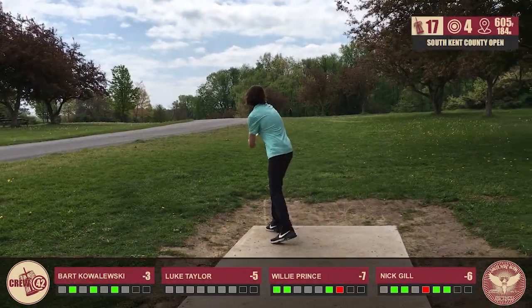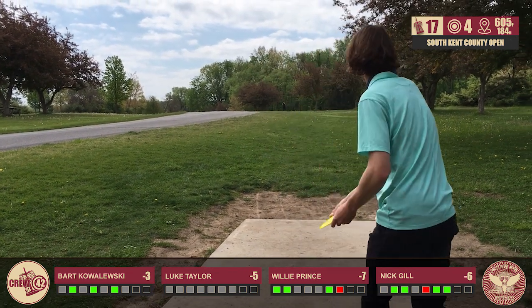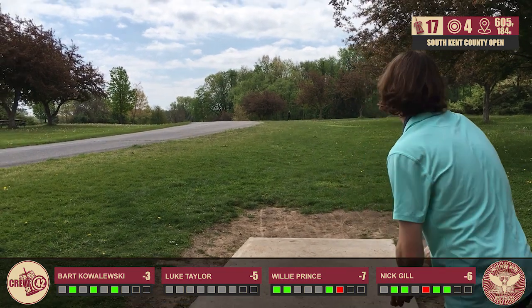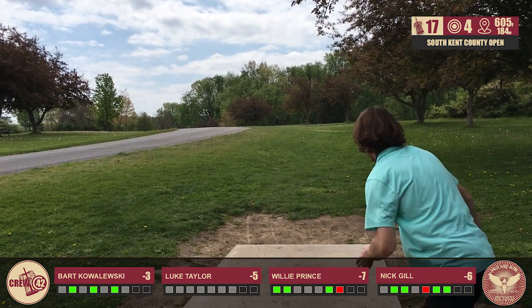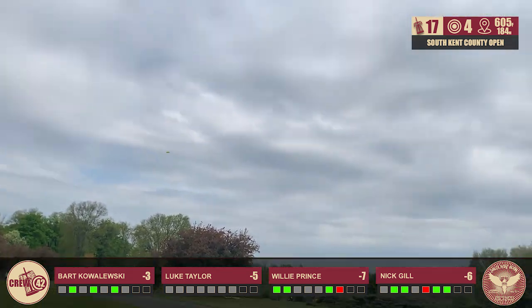Oh no, Nick's going backhand. That's surprising. I thought Nick would really go big forehand here. Maybe it's for the distance. So par 4, 605 feet. You just want to stay in bounds and give yourself an upshot. Yeah, and getting the distance off the tee definitely makes your upshot a little easier.